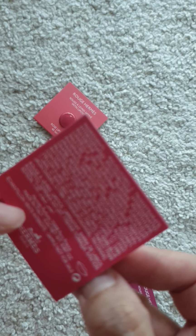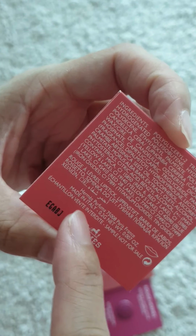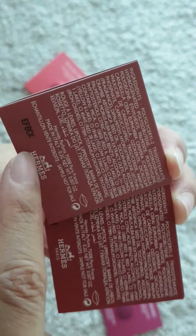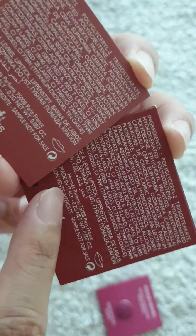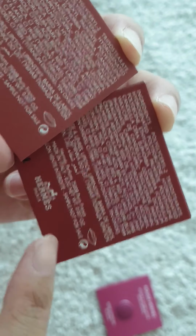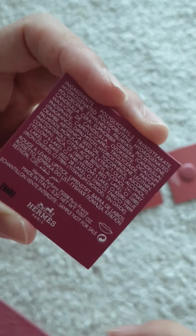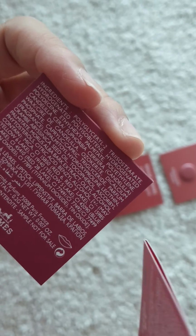And this is made in Italy. Just wondering, let's see if they are all made in Italy. Made in Italy. Made in Italy. How about this? Made in Italy. So yeah, the lipsticks are made in Italy.